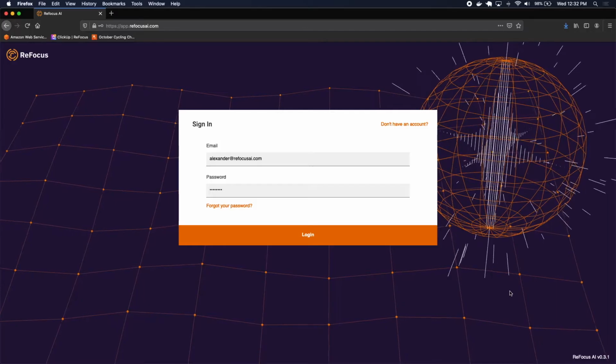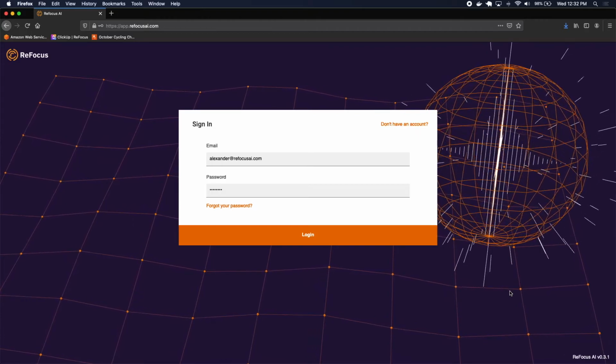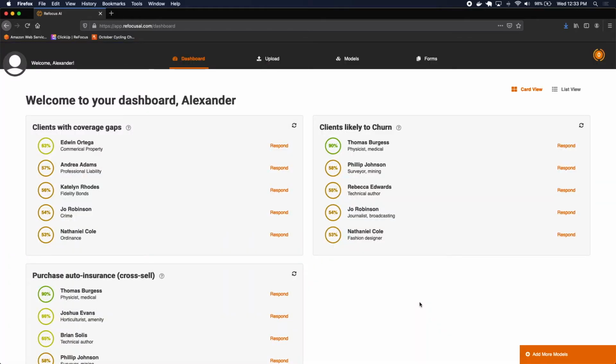So we built it. Let's step into the shoes of Mike Murray, a broker and account manager in Chicago who works for Great Goose Insurance. Mike starts off every day by viewing the action items on his dashboard. Once logged in, he sees all of his opportunities ranked based on what models he has set up for his team. No data science degree needed.